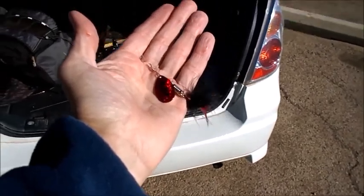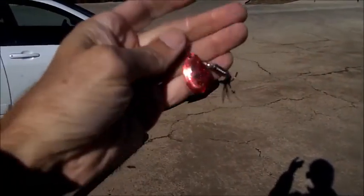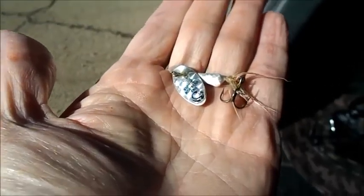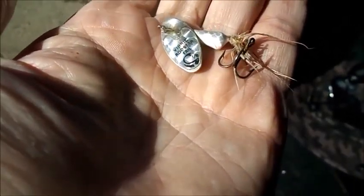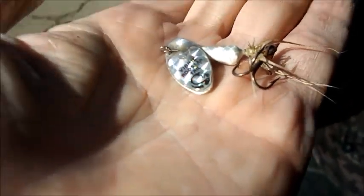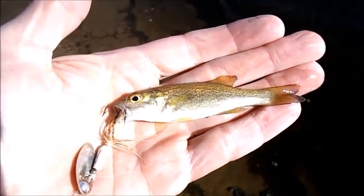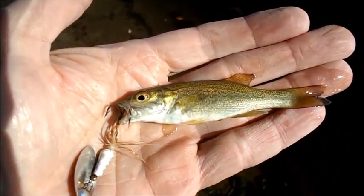All right, I know there's some fish out there, so let's try something really different. Well, they didn't really like that. Let's try something else. All right, this was doing well yesterday. This is a rooster tail vibric, 1/8 of an ounce, which means it's a tiny one. Check it out, a new personal worst smallmouth bass.